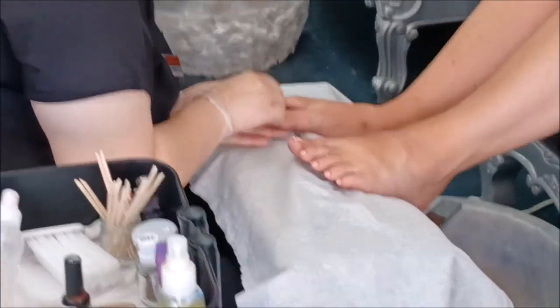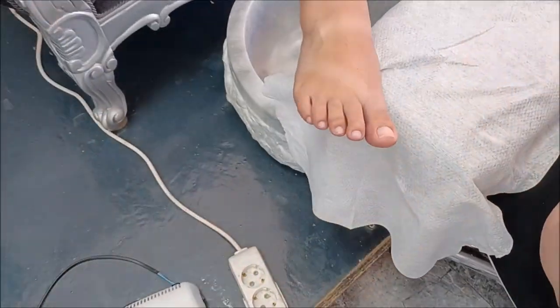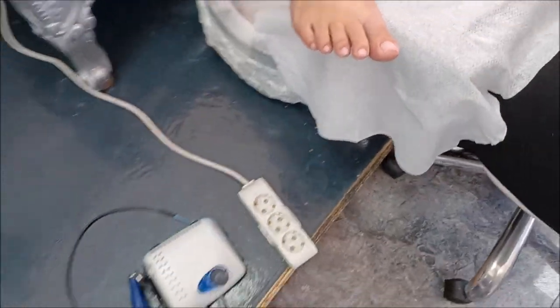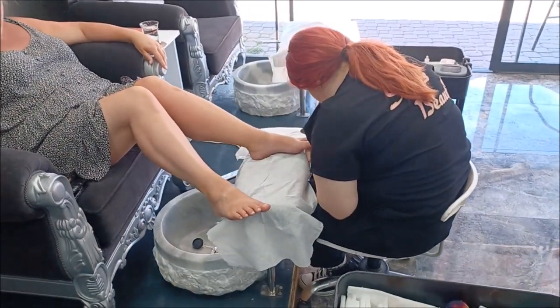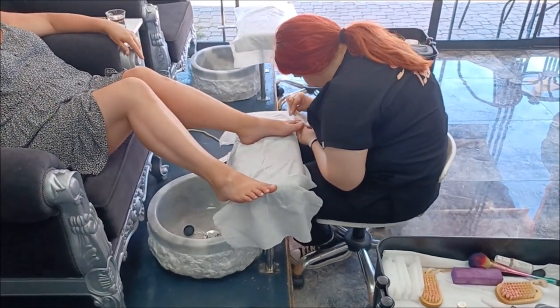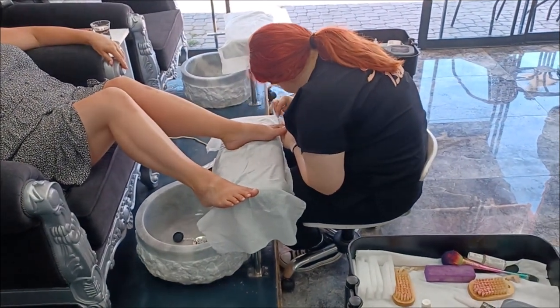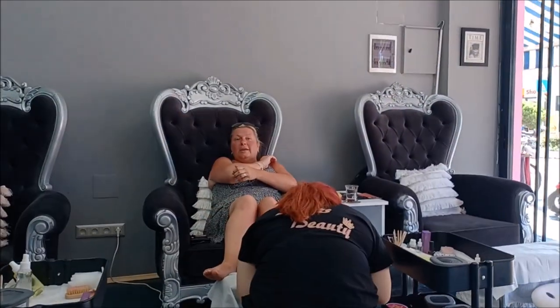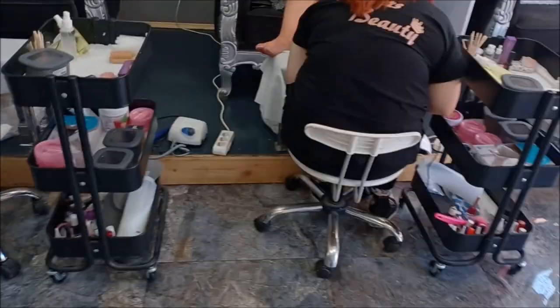So it's just cleaning those toes off. That's the first one. They feel amazing. That feels amazing.